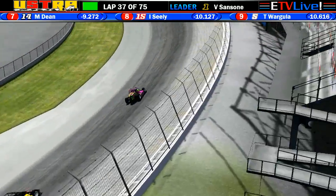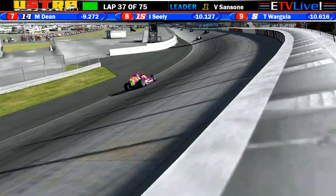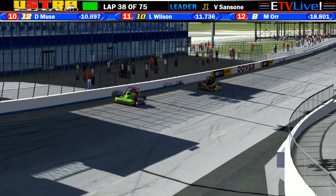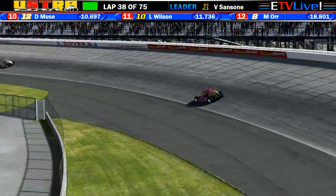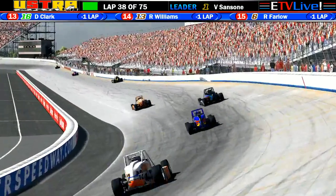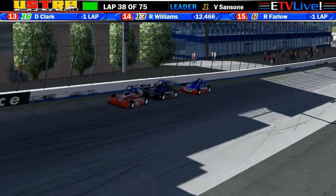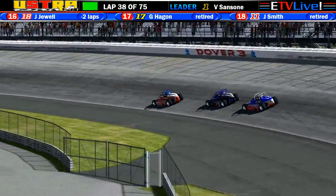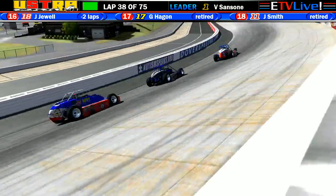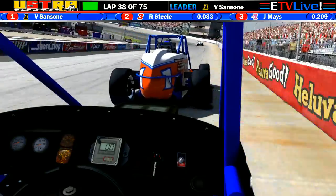But I'll tell you, what a race here at Dover. I love this short track stuff here tonight. Jeffrey Mays, Ryan Steele, and Sansone putting on a hell of a show up in front. As we're getting ready to complete the halfway lap, Vinny Sansone has the lead right now. We're right on the tail tank, looking to the outside a little bit. Getting into turn 3 is Ryan Steele, and Jeffrey Mays is trying to give Steele all that he can handle. Mays looking to the inside, shuts the door. Steele closes the door and gets a good run on Sansone.